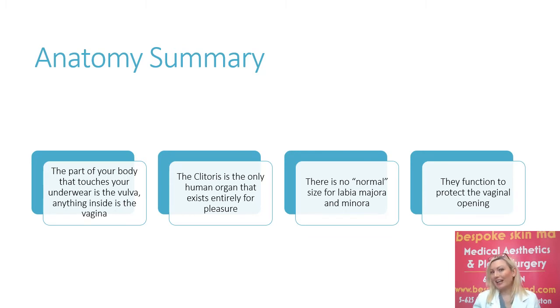Interesting anatomical fact, the female clitoris is the only human organ that exists entirely for pleasure. Everything else has a functional purpose. The clitoris is only for pleasure. And it's important to know that there is no normal size for labia majora and minora. Just like how women come in all different heights and weights and breast size and hair color, labia come in different sizes and slightly different shape modifications as well.